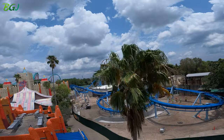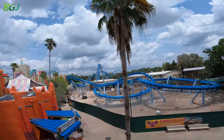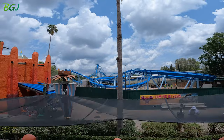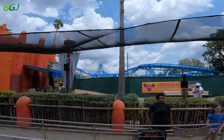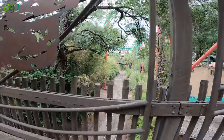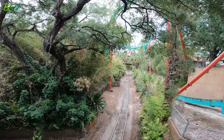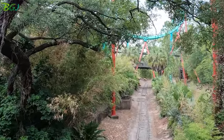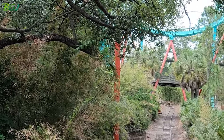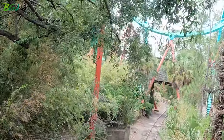Yeehaw! Just gotta love that ride. So there's your aerial view of Phoenix Rising. Stay tuned for next week's update. Oh, look at this. We got something going on over there. Huh. Have to check that out a little bit later on.